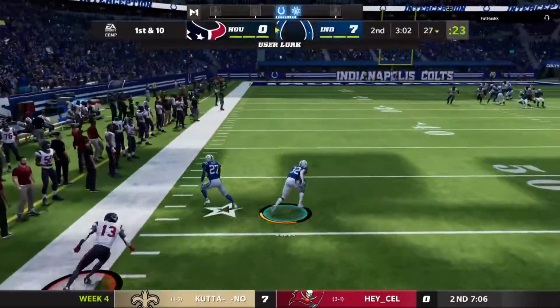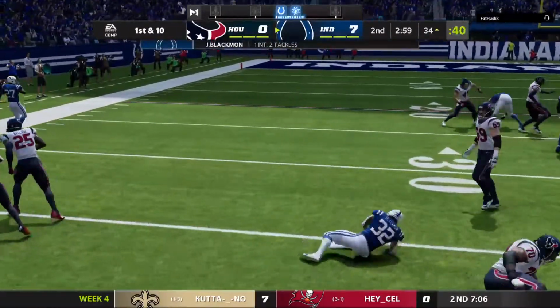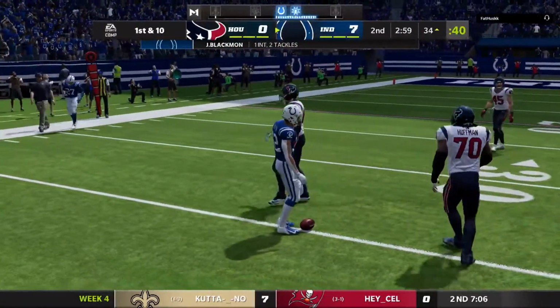Looking for Cooks, and it's intercepted. Picked off by Julian Blackmon. And the return will be stopped at the 34-yard line.